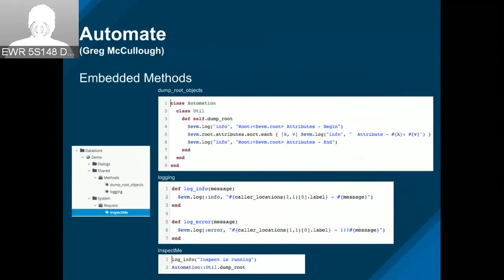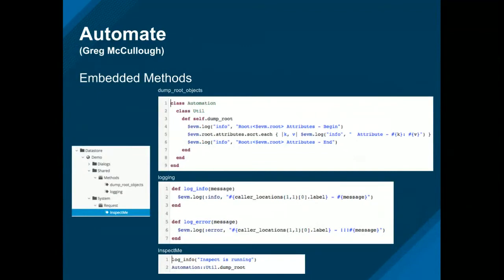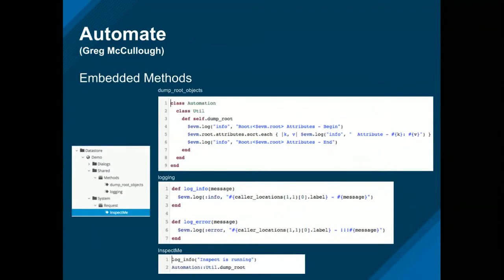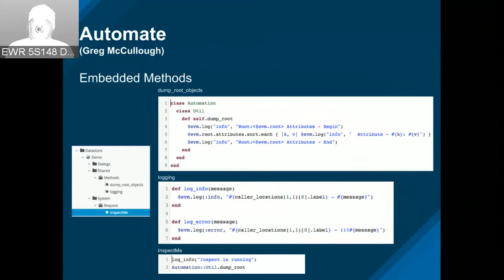So I wanted to work up a quick little example that would maybe show how this would be used. On the left side, you have the tree view. Might be a little hard to see, but I've created under demo a shared namespace with a class called method, and I have two methods in there, dump root objects and logging. And then at the very bottom is our common inspect me method that gets used a lot from Simulate or whatever to just see what things are held in an object. So on the right then is the breakdown of those three methods.